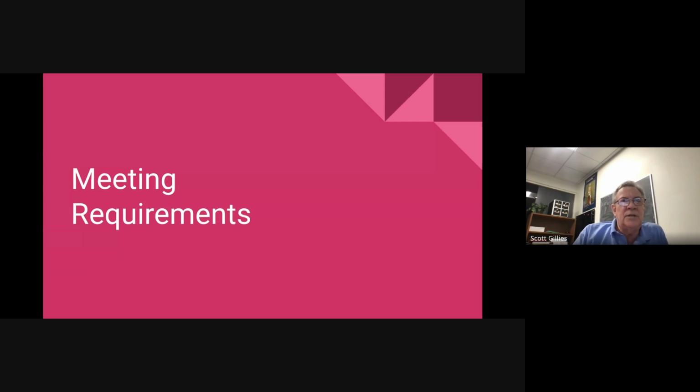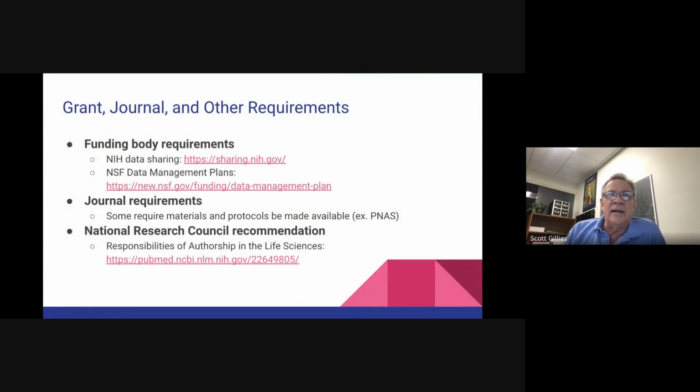There are data sharing requirements if your research is funded by the government. Starting next year, an increasing number of funding bodies are going to require data management and sharing plans. Also, an increasing number of journals are requiring depositing data in repositories when the article is published. If you follow these links, you can find a great deal more information about this.